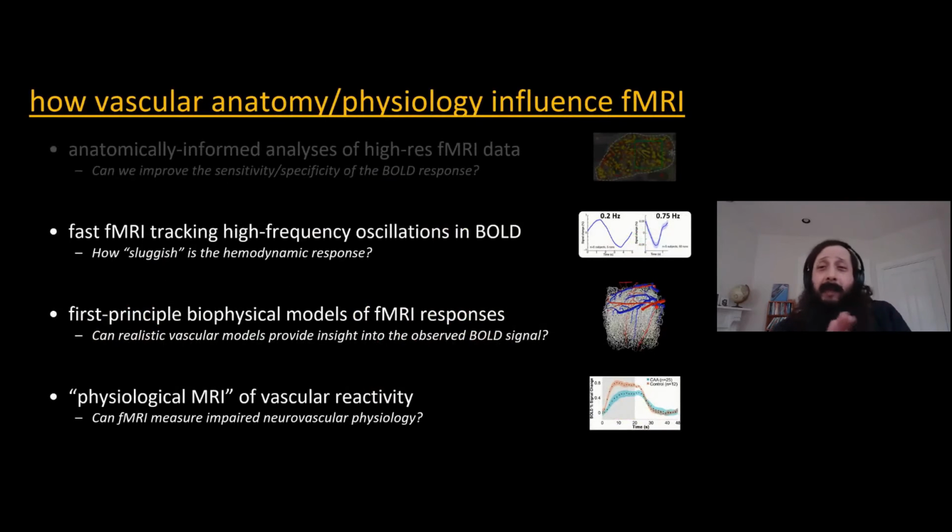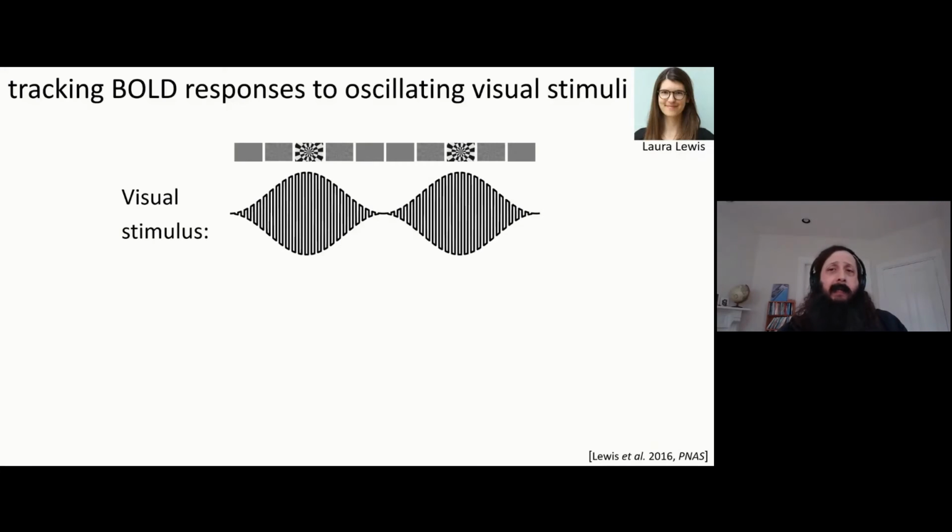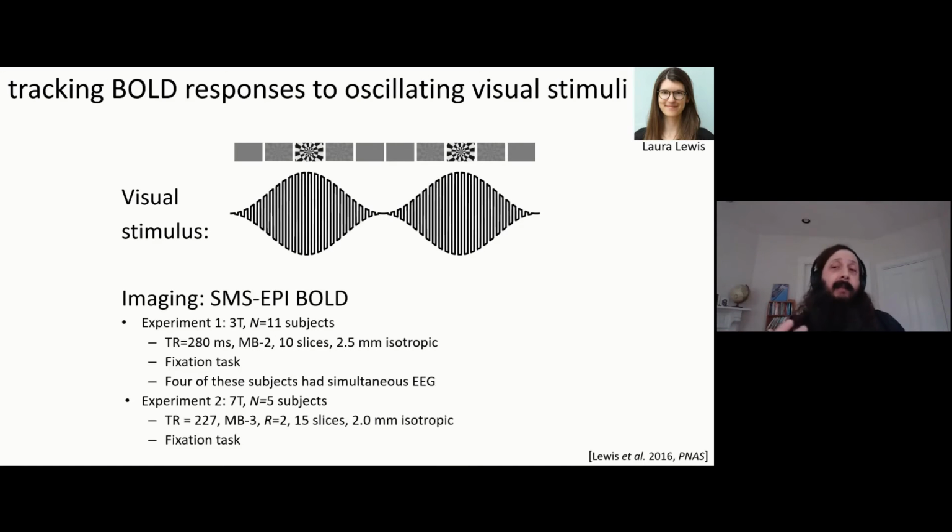Okay, so next I'll talk about fast fMRI and biological temporal resolution. This is work that was led by Laura Lewis, who wanted to see whether we could track fast BOLD responses to oscillating visual stimuli. So we're mainly interested in endogenous oscillations, but in this case, we induced neuronal oscillations in a known waveform and frequency using visual stimulation, consisting of a standard Gaussian checkerboard whose luminance contrast was modulated at several temporal frequencies of interest. And to track these BOLD responses, we acquired fast fMRI data with a short temporal sampling interval of about 250 milliseconds.